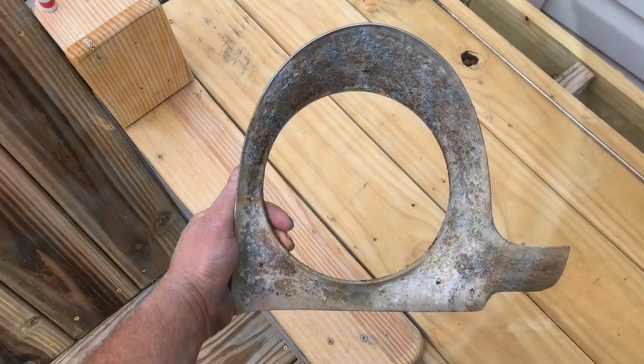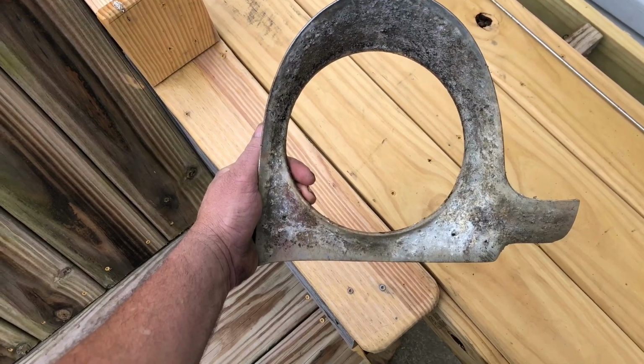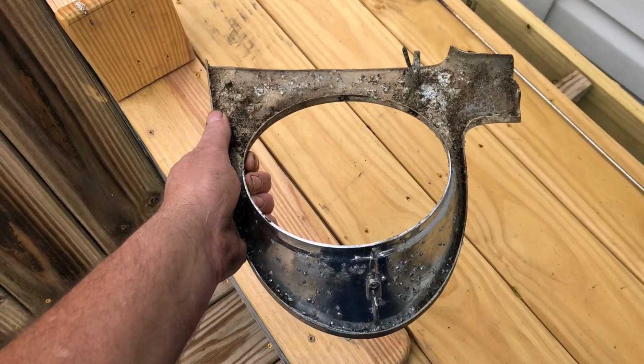Also, something I found very interesting was this headlight bezel off of some kind of vehicle. It takes a full-size headlight. There's the back of it. But yeah, those are the things I found the other day.